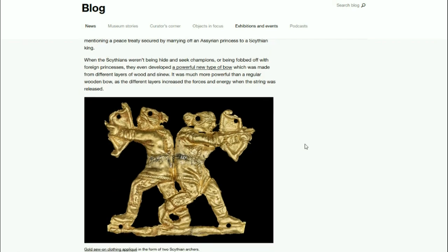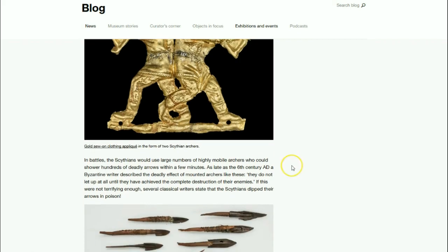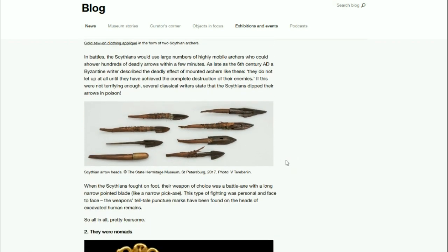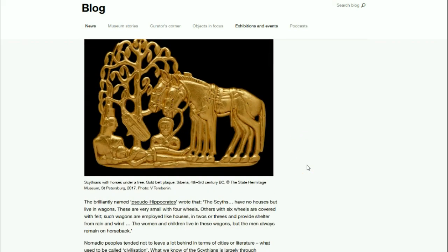Quite fascinating indeed. Here we see some imagery and artifacts from the Scythian people, showcasing their warrior nature, with their bows and arrows. Here we see some of the arrowheads themselves, and they actually dipped their arrows in poison. When they were on foot, they had a battle axe with a long, narrow pointed blade, sort of like a pickaxe. Very fearsome people for sure.